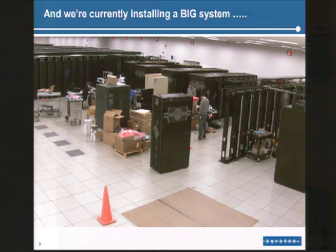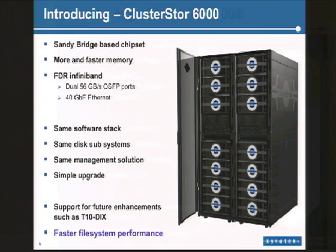But this was only step 1. What is the next step? So with not too much ado, I want to introduce to you the ClusterStor 6000, the next generation of this system. The rack is fairly similar to the old one. Actually, it's exactly the same rack. It's exactly the same enclosures. What we've done is we've changed the embedded servers in the back.